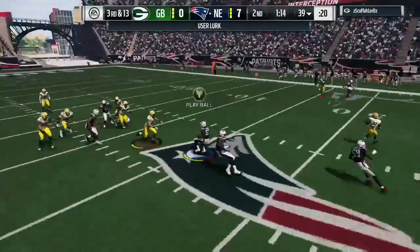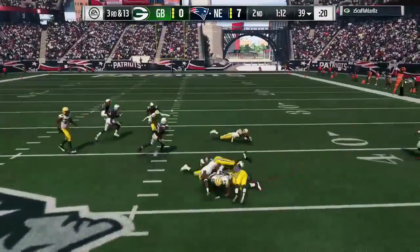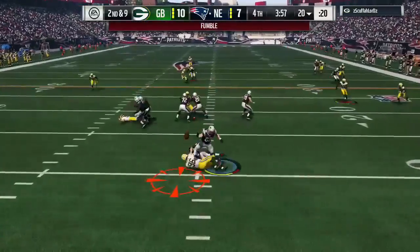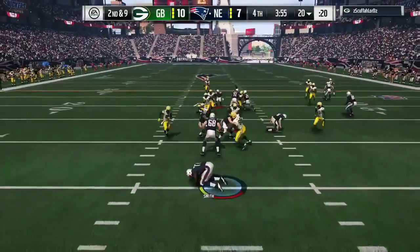He rifles one that's intercepted. A great read, and it's picked off. And they will set up Cousins. Now the hit comes, and Cousins lost the football.